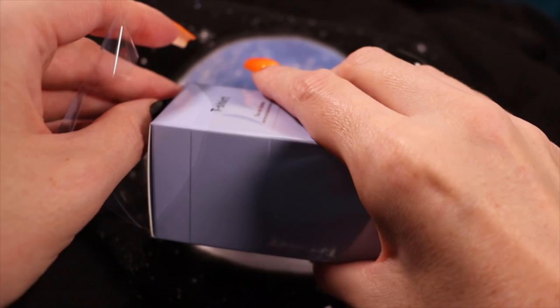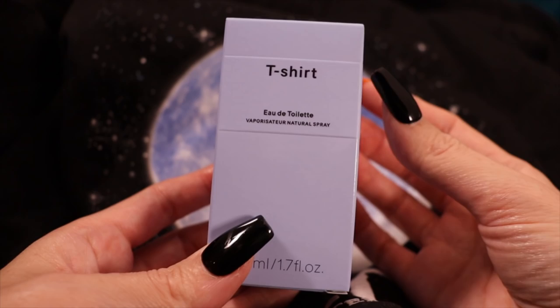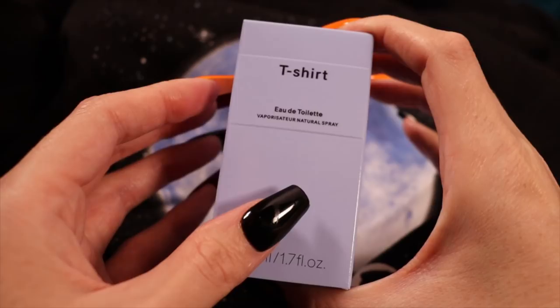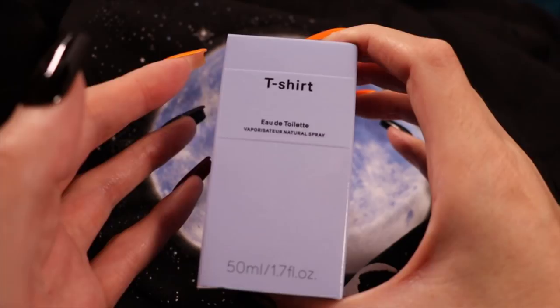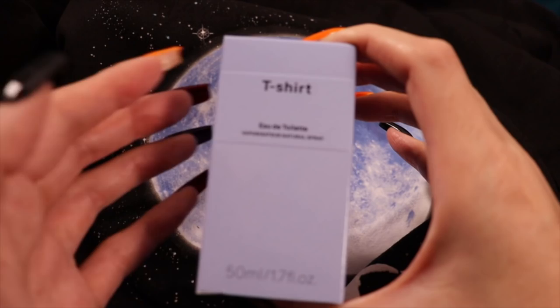Hold on, I'm just going to remove this because it's really noisy. Okay, that's better. So yeah, my daughter, I tried it on her, but she had reactions to it. But the smell was very lovely. It was kind of what you would expect a baby perfume to be. It was more like clean laundry, a very fresh cotton smell. It was lovely, and I ended up using it myself.